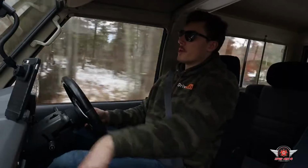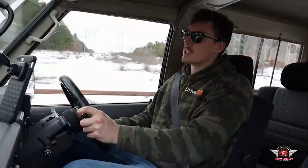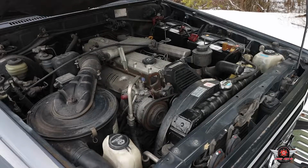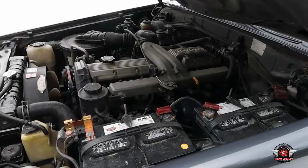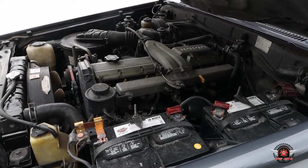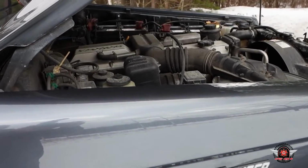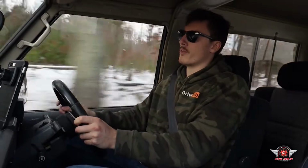Now, over the years, Toyota has fitted the Land Cruisers with a plethora of different powertrain options. This one in particular is fitted with the 1HZ. Now, the 1HZ is a 4.2-liter naturally aspirated diesel inline 6-cylinder, and it's factory rated around 120-130 horsepower and a little over 200 foot-pounds of torque.